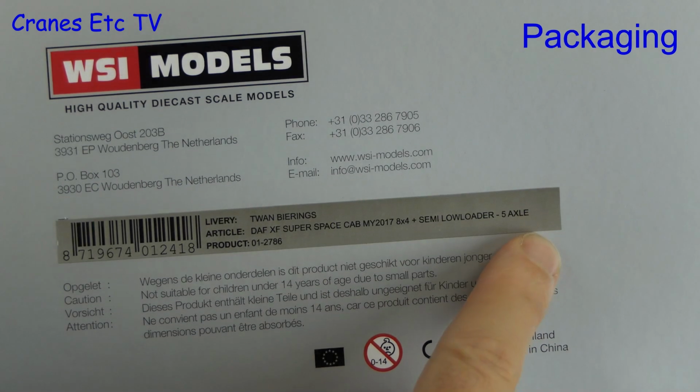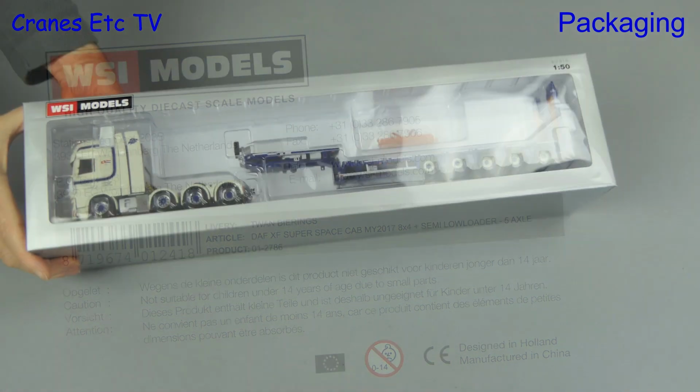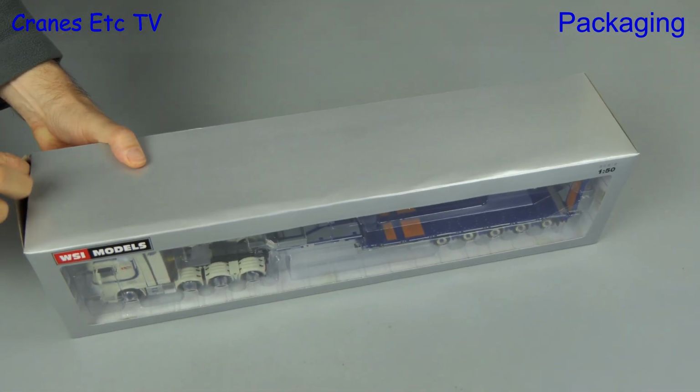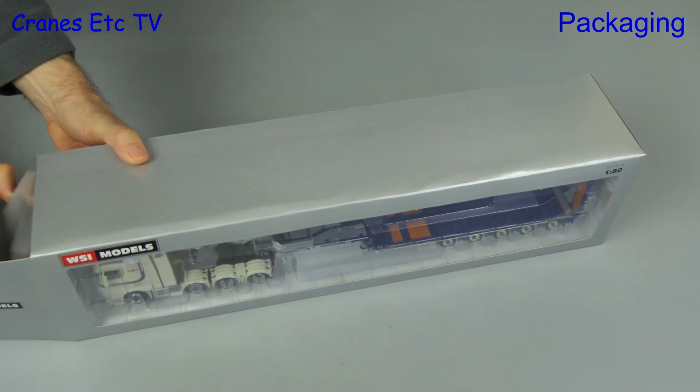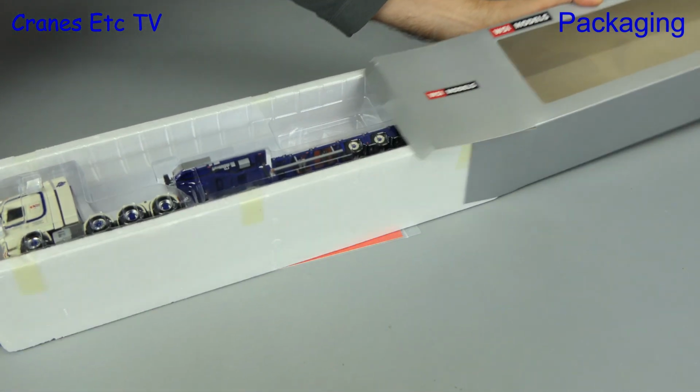Heavy haulage. This model by WSI is a DAF XF Super Space 8x4 and it's paired up with a 5-axle Notenboom semi-low loader. It is a limited edition in the colours of the Dutch company Twan Bierings.